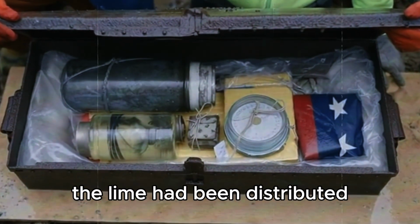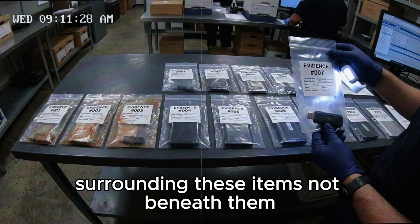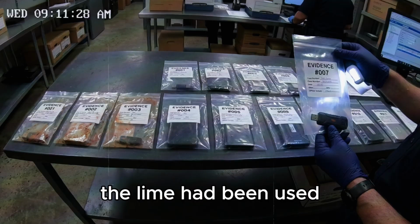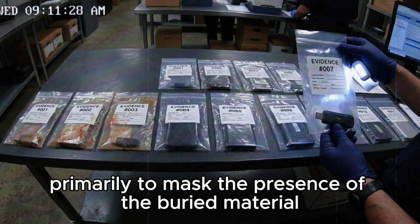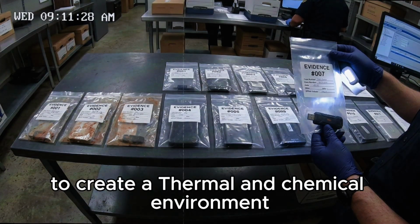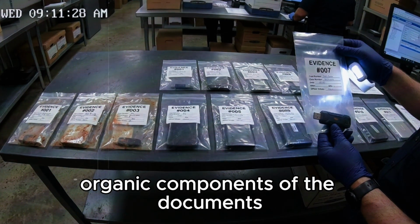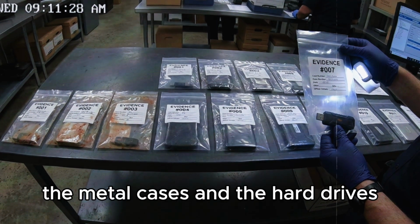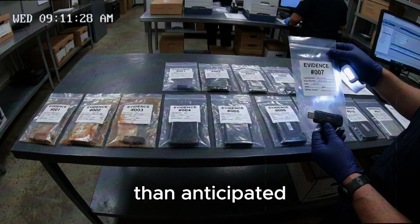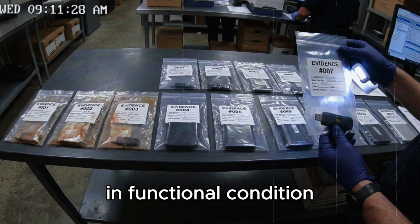The lime had been distributed throughout the fill material surrounding these items, not beneath them. The geotechnical engineer's revised assessment: the lime had been used primarily to mask the presence of the buried material from any surface detection, and secondarily to create a thermal and chemical environment that would gradually degrade organic components of the documents. The metal cases and the hard drives had been more resistant to the lime environment than anticipated. 7 of the 11 hard drives were recovered in functional condition.